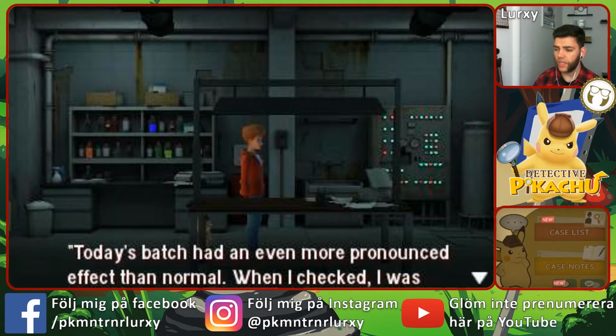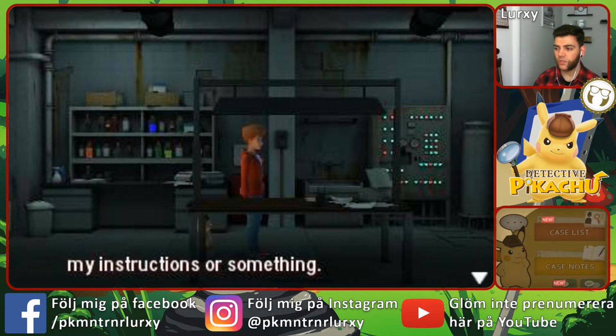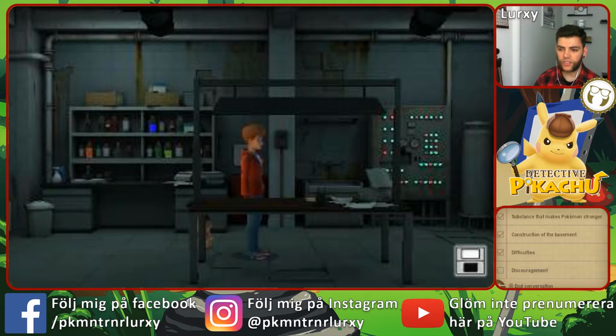Today's batch had an even more pronounced effect than normal. When I checked, I was told this batch had been left to mature for a whole week. It seems Simon misunderstood my instructions or something. But this is the exact opposite effect from the medicine I hope to complete. I must find a way to stabilize its effects.